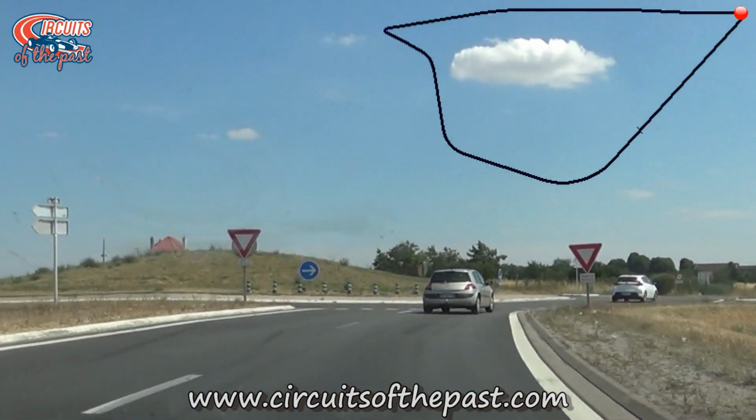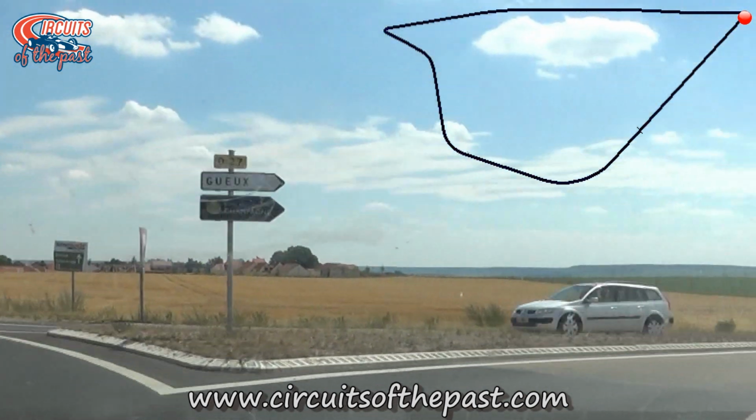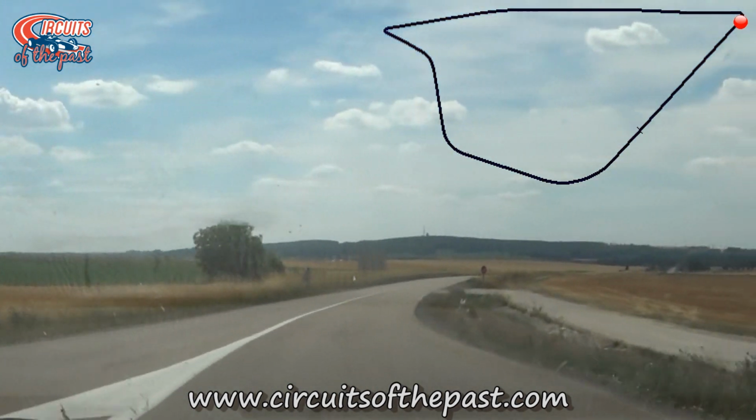We're now back at the Fillois corner for the 3rd time. Is this roundabout annoying you yet? Don't worry, this is the last lap.